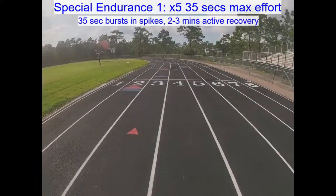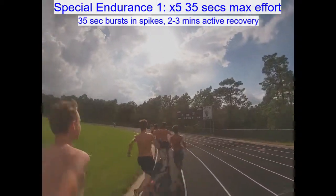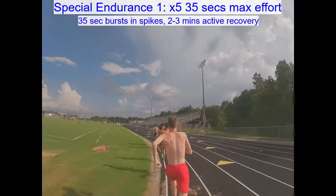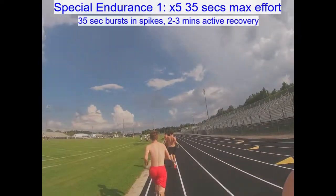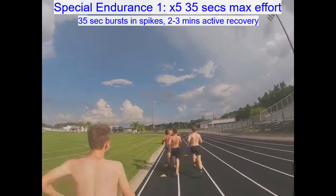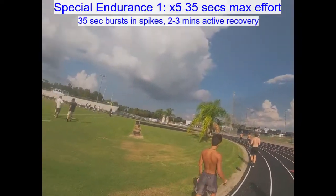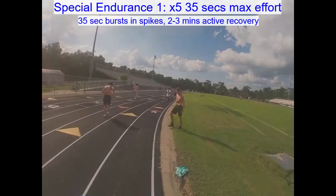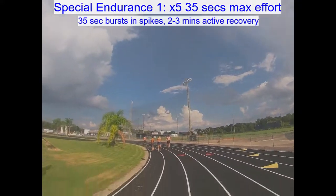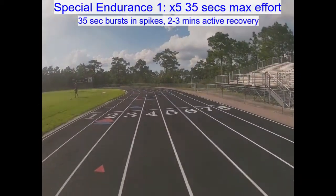Is everybody ready? Yeah. Set, go! Yeah, no. 3 minutes. Jog. Same place further? I was just slightly further. Rep number 2. Set, go!